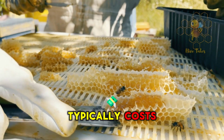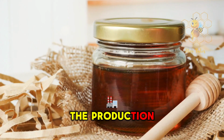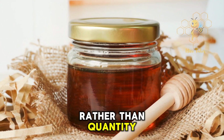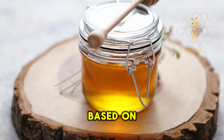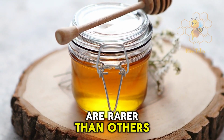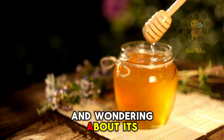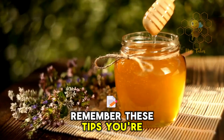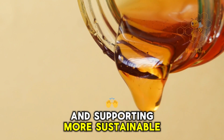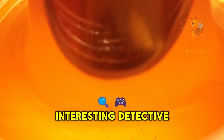Let's talk money. Raw honey typically costs more than the processed honey you see in supermarkets. This is because the production process is less industrialized and focuses on quality rather than quantity. The price can also vary based on the type of flowers the bees pollinated, as some floral varieties are rarer than others. So, the next time you're looking at a jar of honey and wondering about its purity, remember these tips. You're not just buying a product, you're investing in your health and supporting more sustainable practices. And who knew checking your honey could be such an interesting detective game?